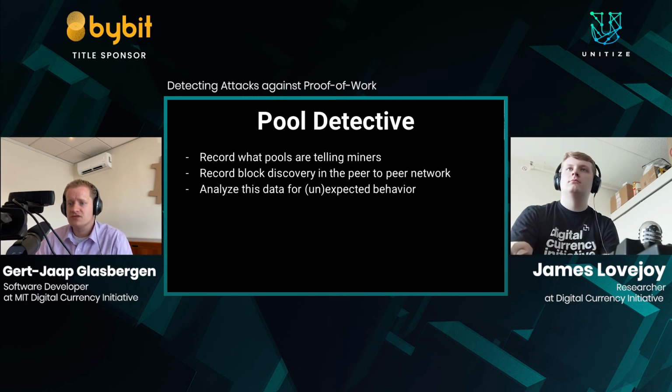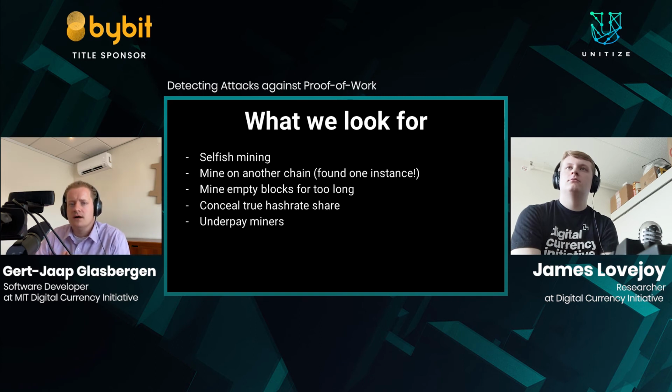And so what Pool Detective aims to do, and we started this project about 11 months ago, is we're positioning ourselves between the pool and the mining hardware, and we record what the mining pool is telling the miner. At the same time, we also position ourselves in the peer-to-peer network of the cryptocurrencies that we monitor in order to see the moment at which new blocks are found by listening to the peers announce blocks to each other. And then we store all this data in a large database and we analyze this data for unexpected behavior. And when I talk about unexpected behavior, what we look for are these 5 things that we set out when we started the project.